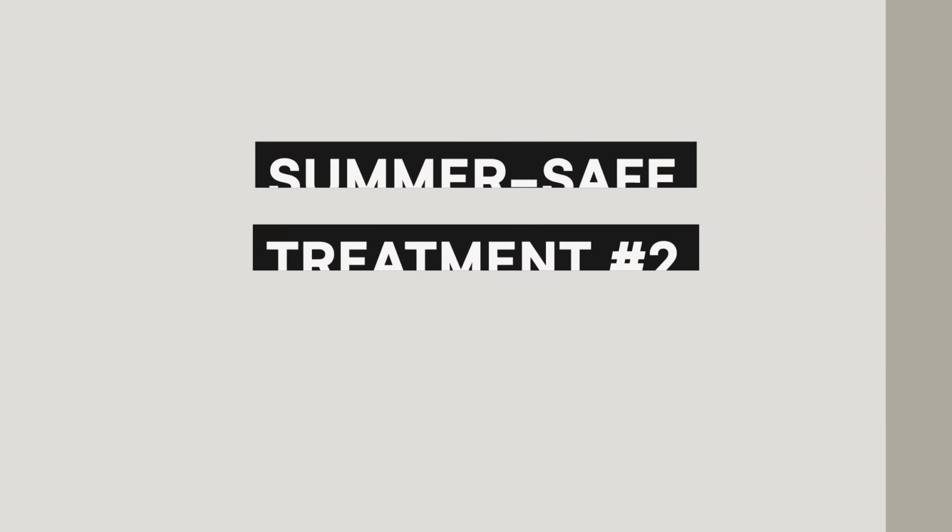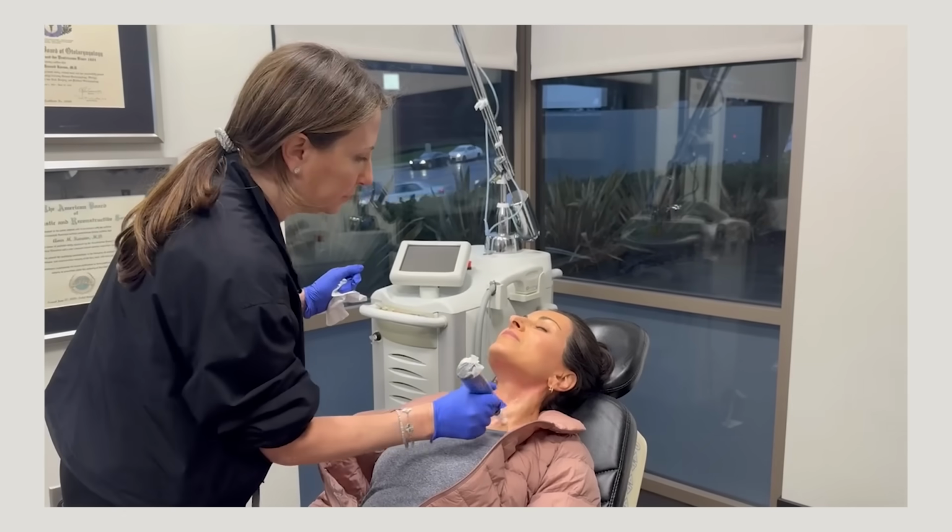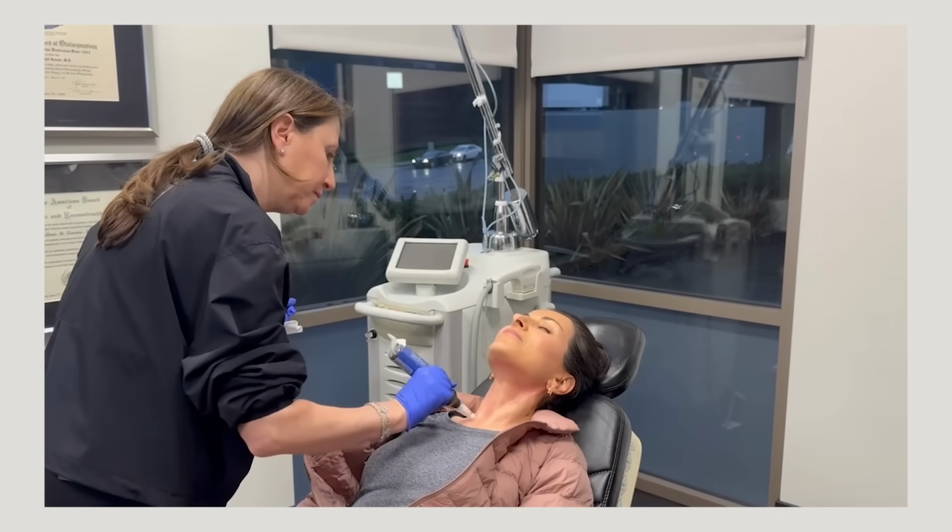Another excellent option for summertime to consider is microneedling. This is one of my wife's favorite additional treatments that she gets. Every 6 to 8 weeks or so, she goes in for microneedling. In her case, she uses it primarily on her neck, but you can use it, and I strongly recommend using it on face and neck when you get it done.